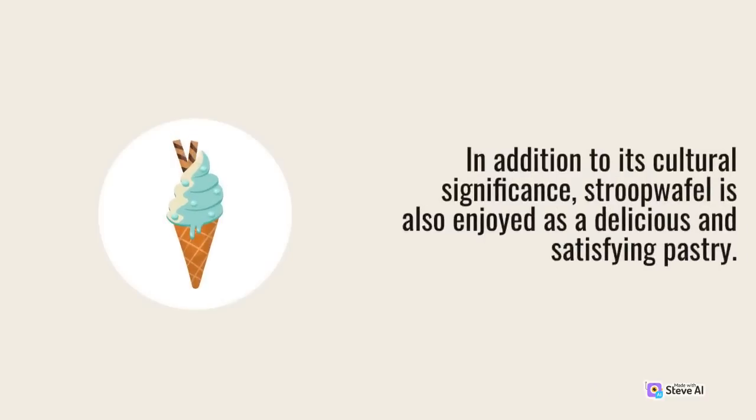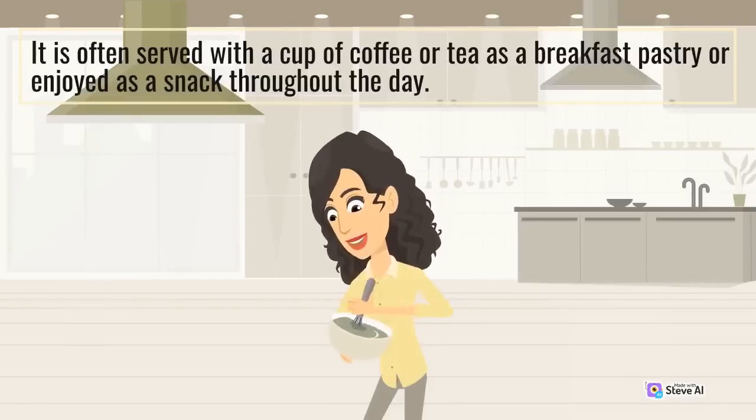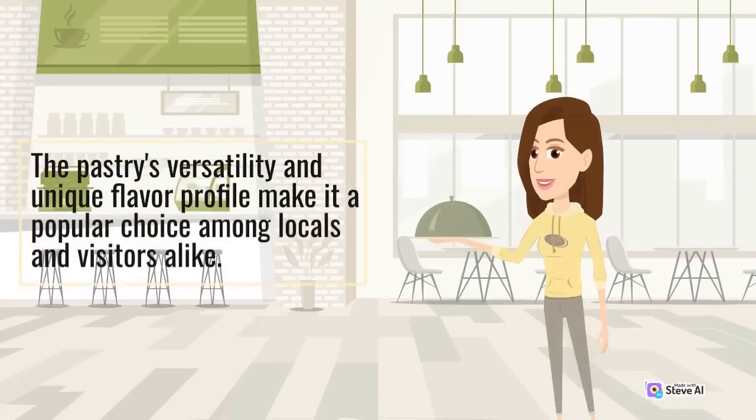In addition to its cultural significance, stroopwafel is also enjoyed as a delicious and satisfying pastry. It is often served with a cup of coffee or tea as a breakfast pastry or enjoyed as a snack throughout the day. The pastry's versatility and unique flavor profile make it a popular choice among locals and visitors alike.